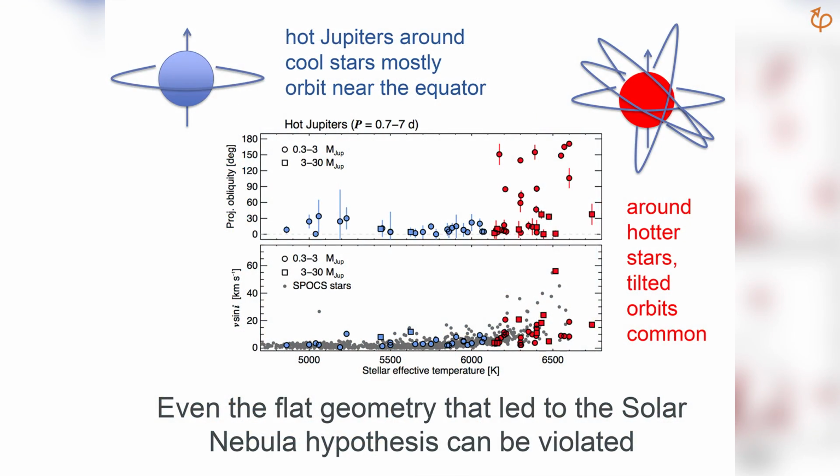And then finally, and most recently, you can ask, what about the tilt or the inclination of the orbit relative to the equator that is defined by the star's rotation?